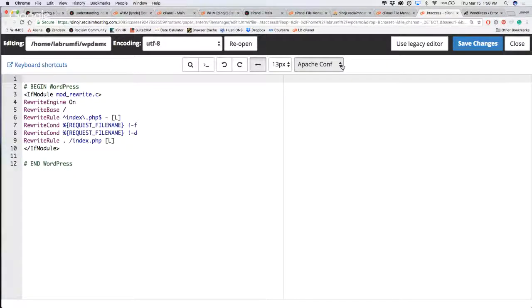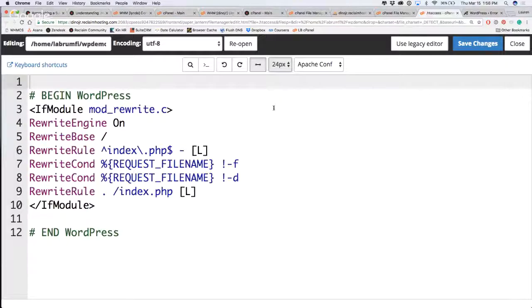And this is a healthy htaccess file. All I've done on this domain is install WordPress. So let me try and make this bigger. So that's what it should look like. It'll say begin WordPress, end WordPress, okay? There's a rewrite engine on, okay? htaccess files should have that. So that's something to be aware of and look for.